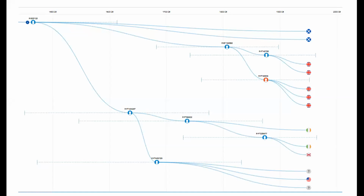Very quickly, here's a screen grab. In addition to the block tree, when you take the Big Y 700, there's another way of visually showing how everybody compares and matches and descends. And this is called the Time Tree. This is relatively new for Family Tree DNA. I think it's actually still in beta.